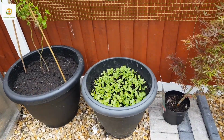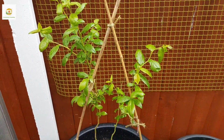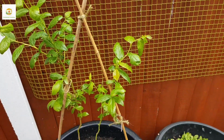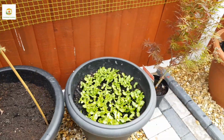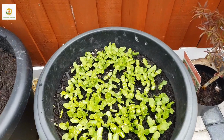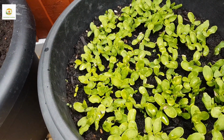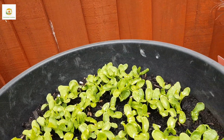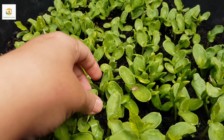On this side of my yard I have got a few containers. This is a blueberry plant. I have planted it a couple of days ago and it's doing really well. Here in this big container I started loads and loads of seeds of melon, and you can see they have all germinated and are doing really well. In fact, they are having their first set of true leaves.